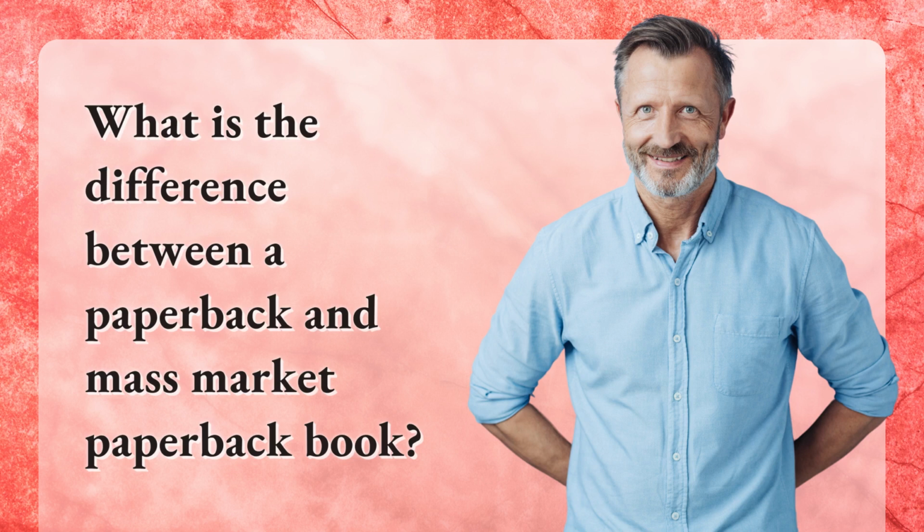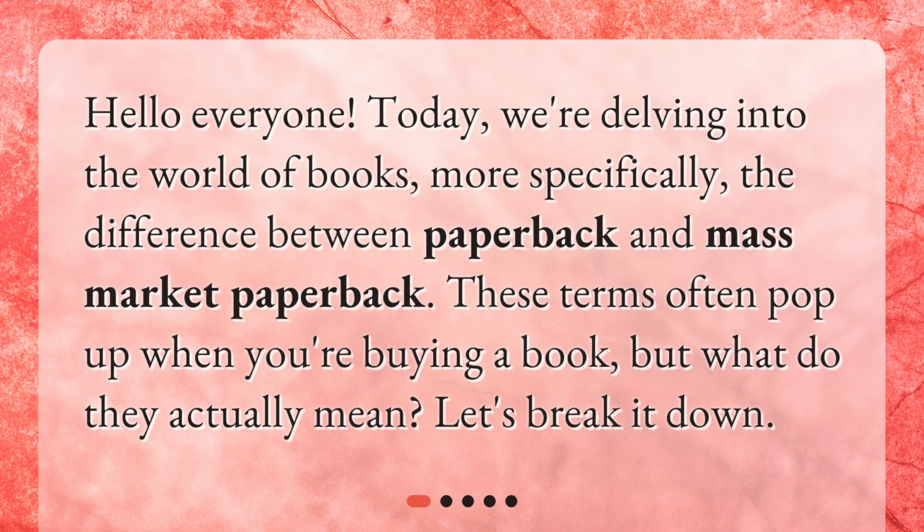What is the difference between a paperback and mass market paperback book? Hello, everyone. Today, we're delving into the world of books, more specifically, the difference between paperback and mass market paperback. These terms often pop up when you're buying a book, but what do they actually mean? Let's break it down.